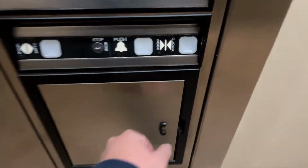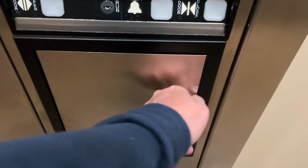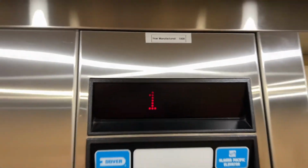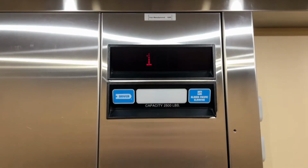Get a cab view. Pretty nice for a Residence Inn, considering this is an older one. Just got impulse fixtures. There's a phone. There's the certificate. Oh, and look at that. This was installed in 1998 in a 2,500 pound capacity.